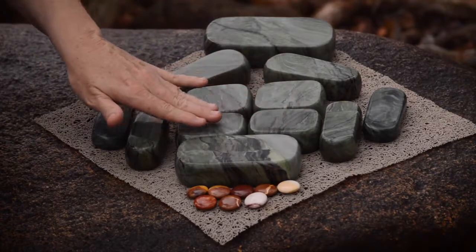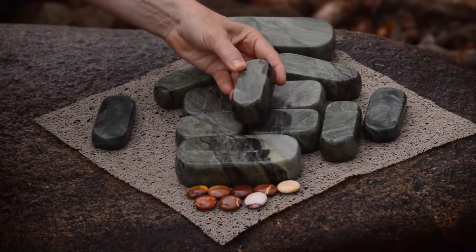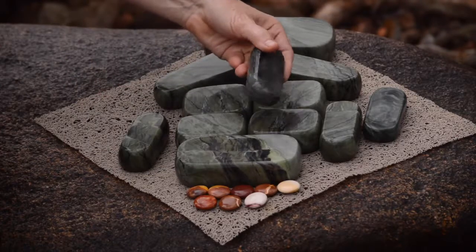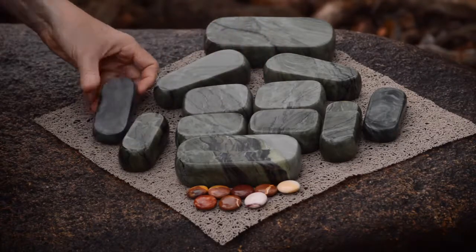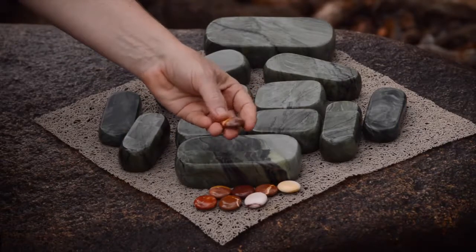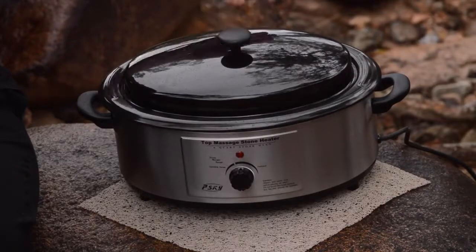We have four medium stones or palm stones. These are our working tools, as are the oblong stone. This is the thick oblong, and this is our thin. So that will work different areas of the body, which you will see in the video content. Can't forget the wonderful toe stones. We have eight toe stones. This is a mucite jasper. This will slip in between the toes. And that's our set.